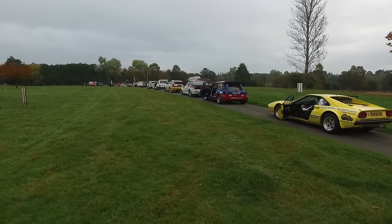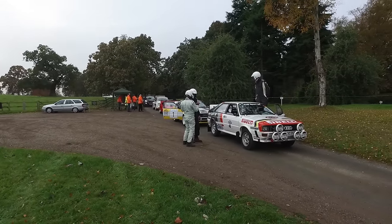The cars are going up in 30-second intervals, and the rally stage itself is incredibly short. I'm not sure if it's even over 1 mile long. It's tight and twisty. There's going to be plenty of action for handbrake turns, getting crossed up. Without further ado, let's strap on the HANS device, put on the skid lid, let's do this.